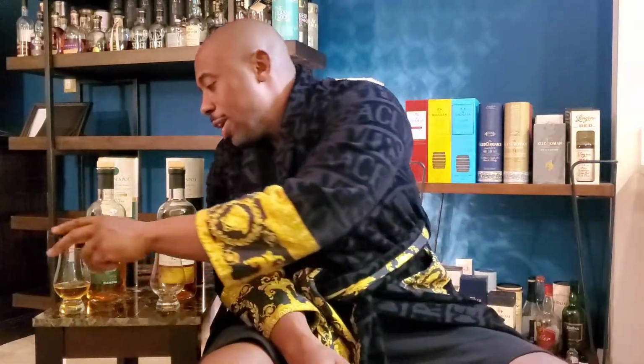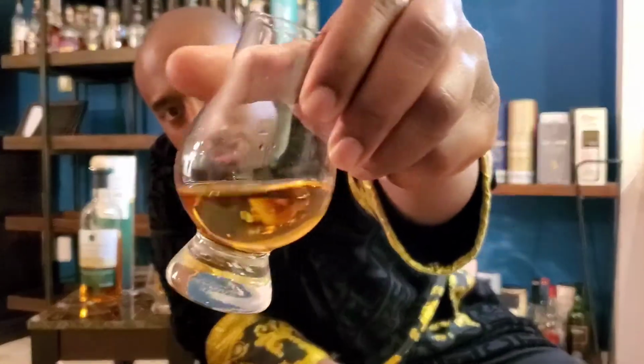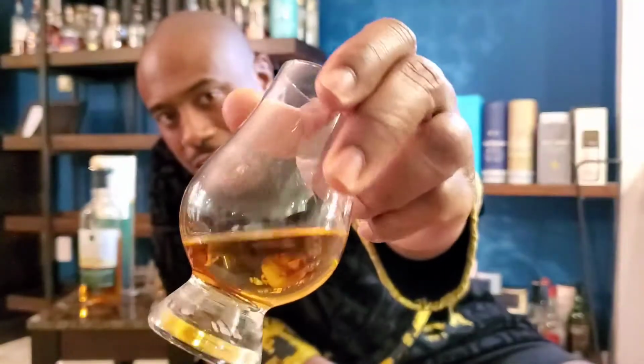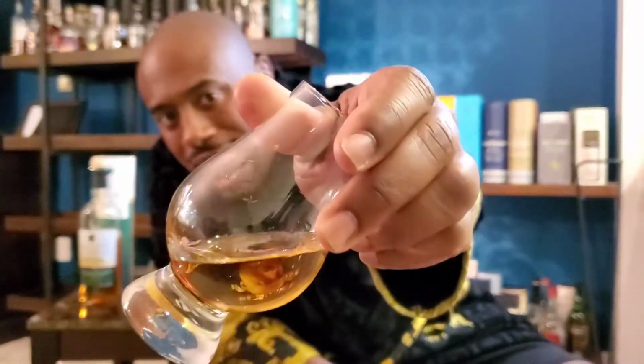Now, take a quick sip of water. Go right over here to the green spot. This one here, again, is a Zinfandel wine cask finish green spot, bottled at 46%. Similar to the other colors, the color is pretty much dead on. I would say that this one looks to be slightly lighter. Very nice caramel in its own right.